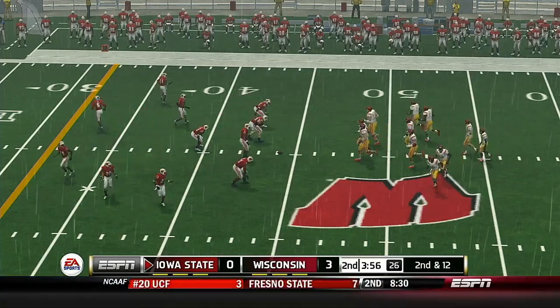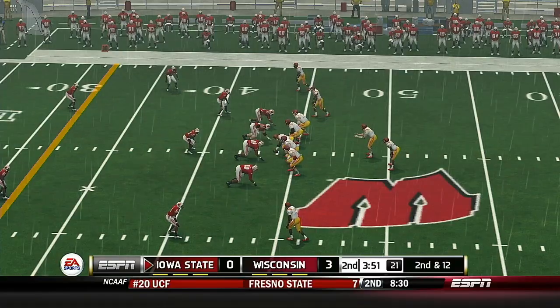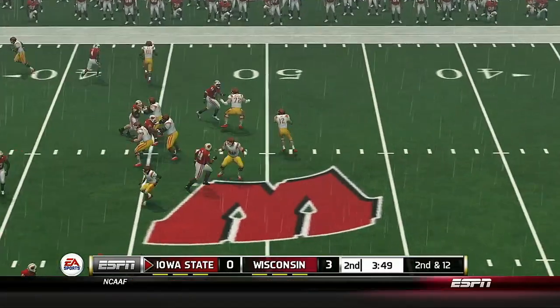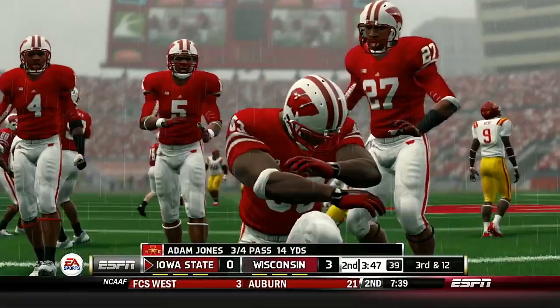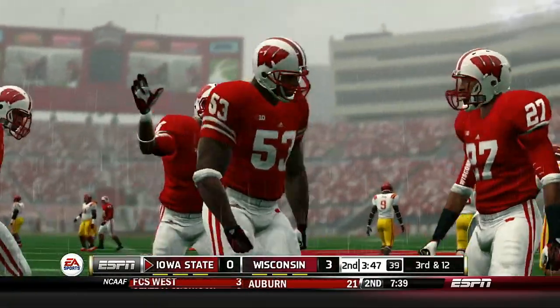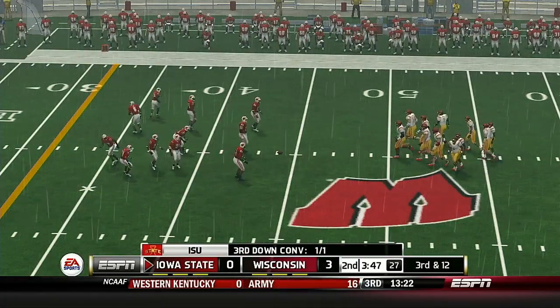Second down, about 12 yards to go. Ball on the 44-yard line. Throws out to the running back, no good. That's a miscommunication between a quarterback and a wide receiver right there. They need to get their signals straight. This is the eighth play of this drive.